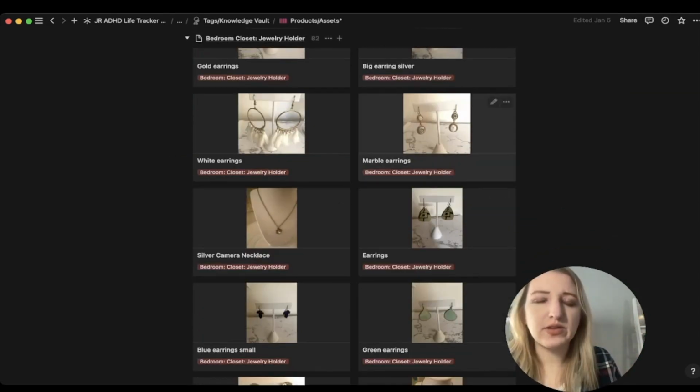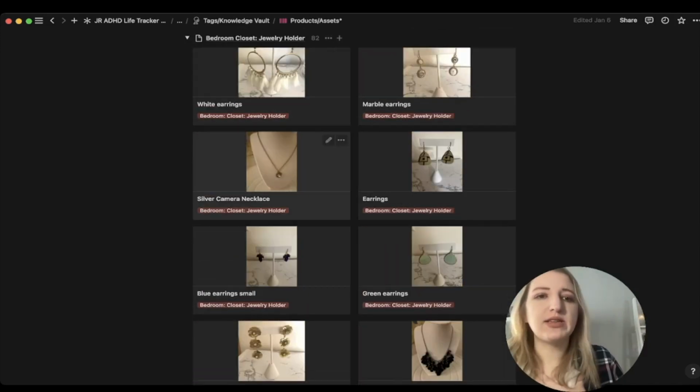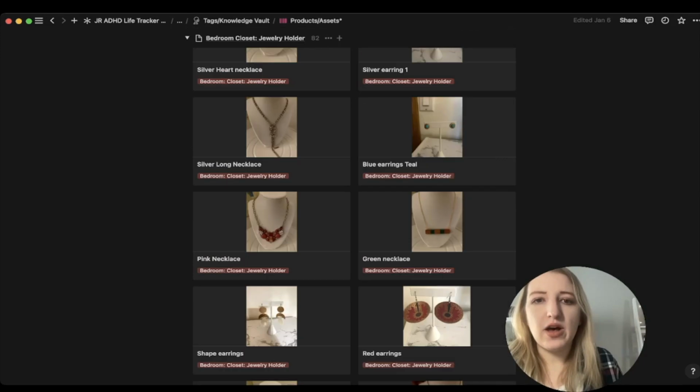So you can see that I have all of the jewelry items as well. I bought these little stands for my earrings so I could photograph them. And then I also have a little chest bust for the necklaces. But other than that, that is how I can see how my earrings are, all that stuff.